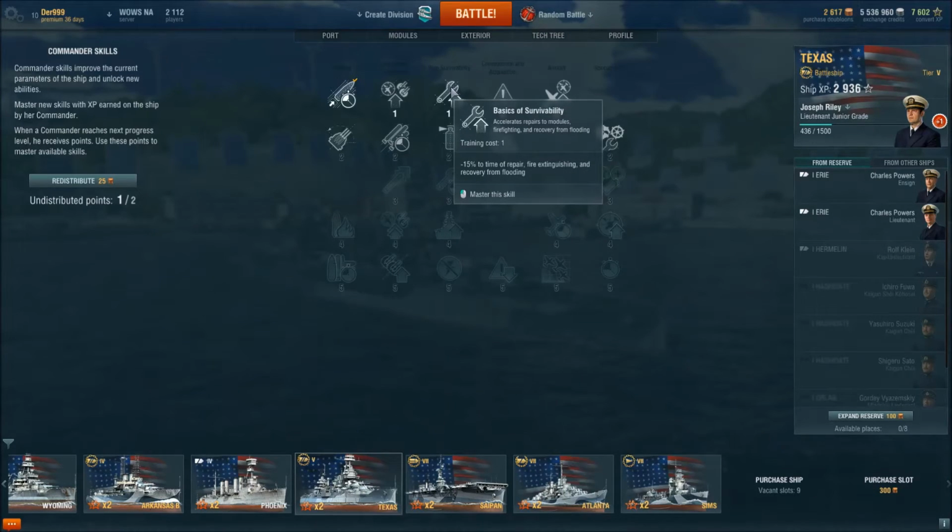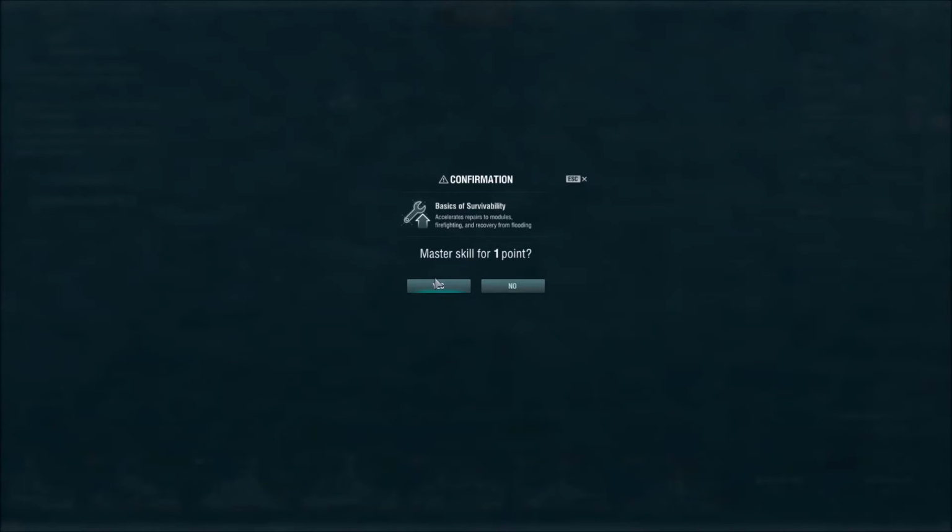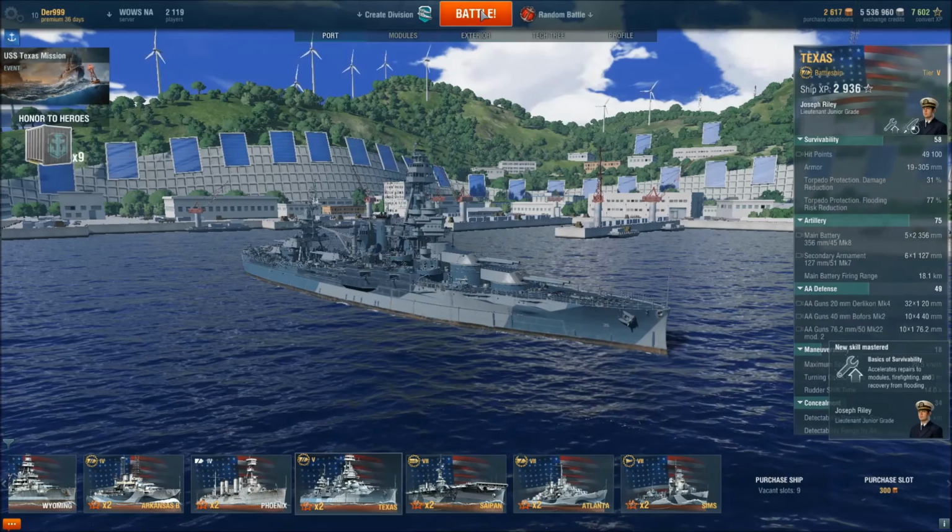And you got basics of survivability, which decreases repair time and fire extinguishing and recovery from flooding, which is good. Especially on fire extinguishing, as you might not always want to use a repair ability on that, so yeah.